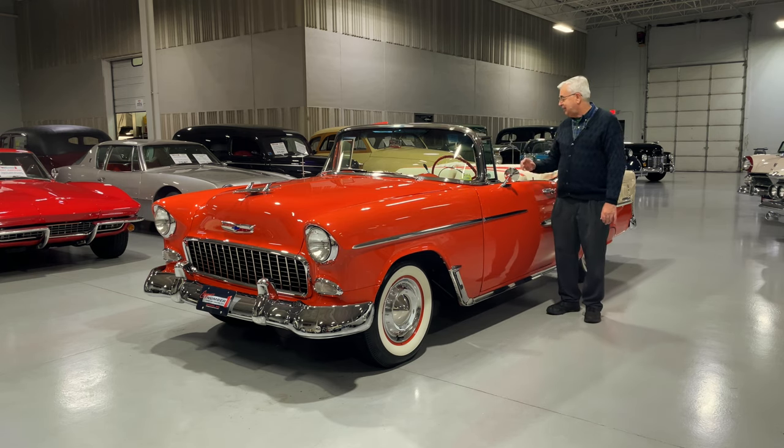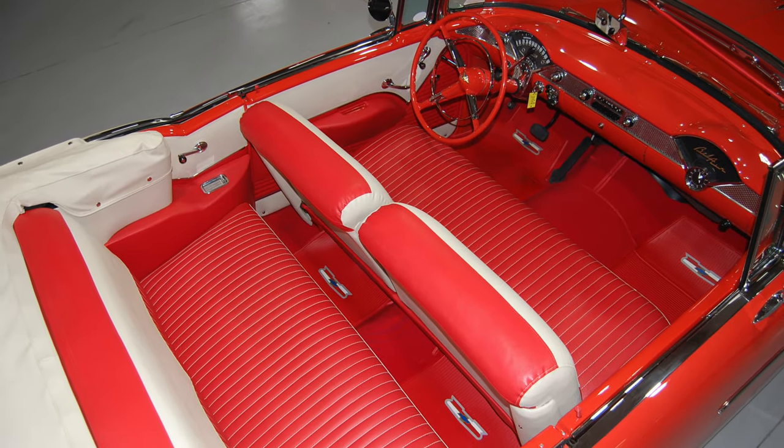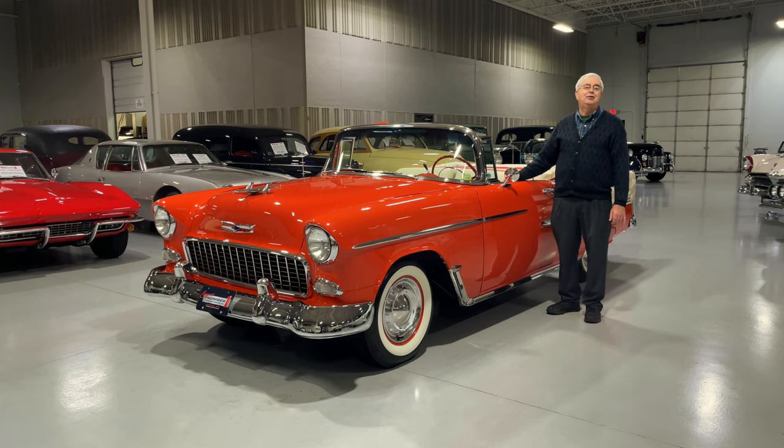But take a look at the interior, correct interior for this car as well, with the bench seat. You flip ahead, crawl into the back seat, lots of leg room, even for us older adults that can get in the back seat. These cars have plenty of room to spare.